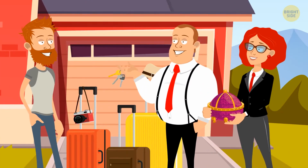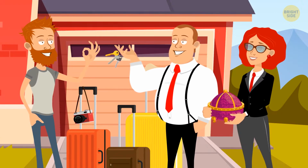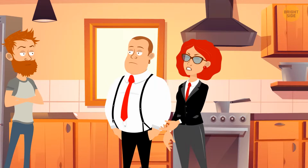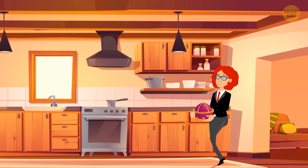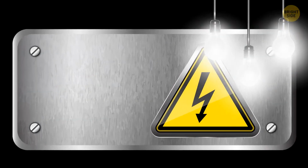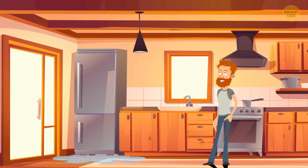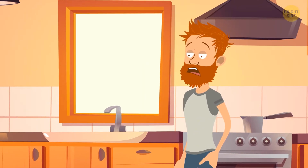Newlyweds left for their honeymoon and asked their neighbor to look after their house. When they returned, the wife found out that she had lost all her expensive jewelry because of a power failure. The woman had hidden her jewelry in an unusual but supposedly safe place. The house wasn't burgled. The neighbor was an honest person. The jewelry got lost by accident. What happened?